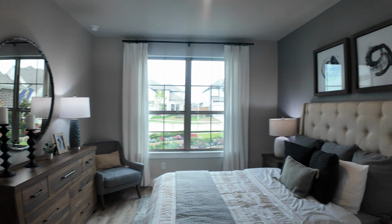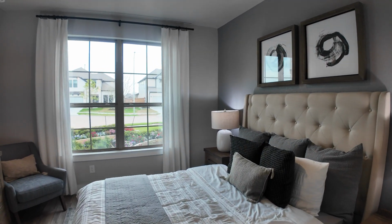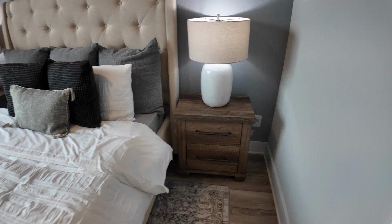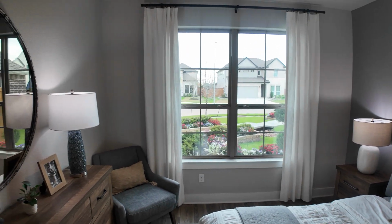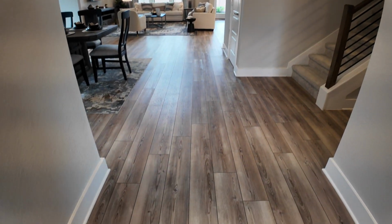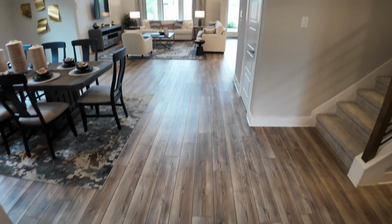And then again, this room is not a tiny room by any means. So you've got enough room in here for a queen size bed, couple dressers, some nightstands. So this is actually something that I would love. Okay, and then again, you've got lots of natural light in the house, which is something that most people love. And this flooring is actually going to be vinyl flooring. It's not as sturdy as tile it feels like, but still really, really nice.